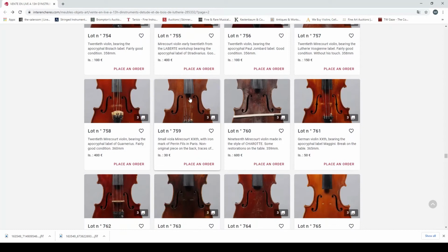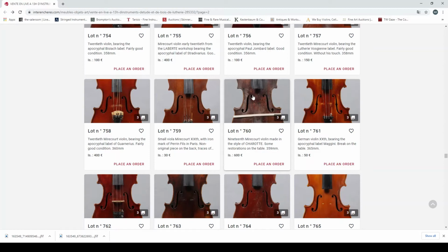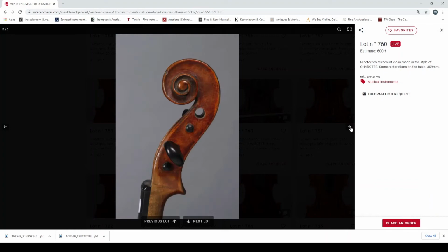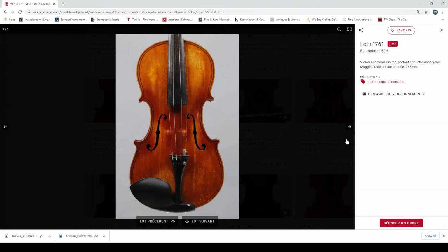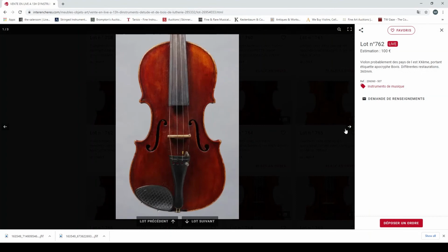Small viola Mirko. Let's have a quick look. Interesting varnish, looks like a lot of funny things. Traces of worm. Excellent. Worm party. 19th century Mirko violin made in the style of Charlotte. Some restorations. Okay. Somewhat interesting. German violin with Magini label. That's a double purfling. And it's got the extra turn. Okay. Eastern Europe Bovis label. Okay.